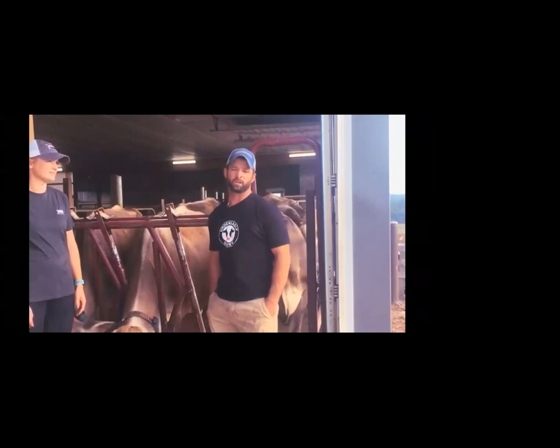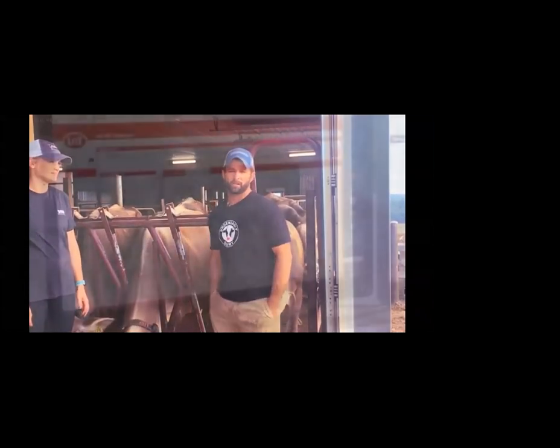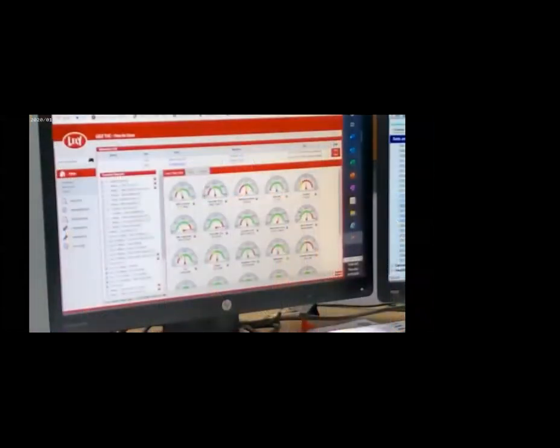Year-round and maintain it at that. Going from the parlor to robots, you get a lot of data that comes in. What are the important parts of that data that you utilize off of the computer? What do they tell you and how do you use them?